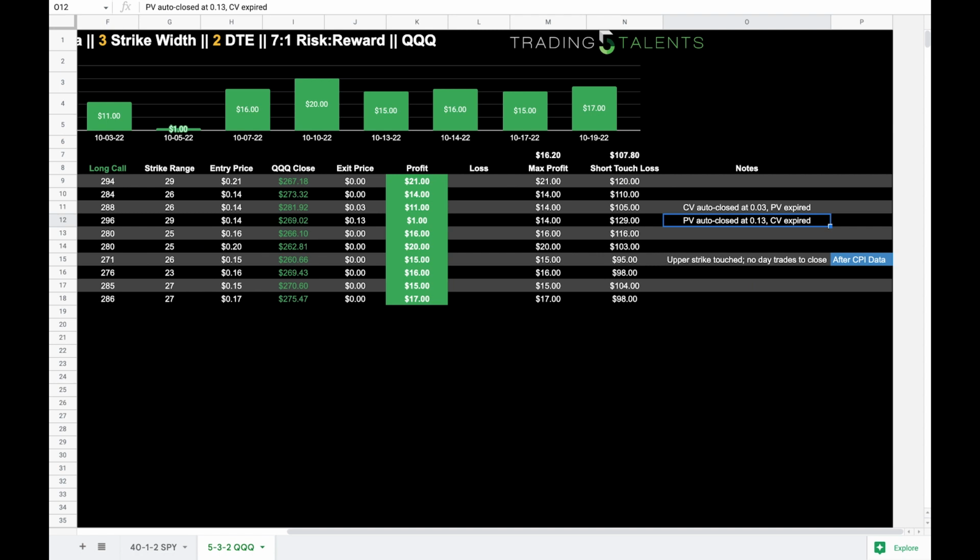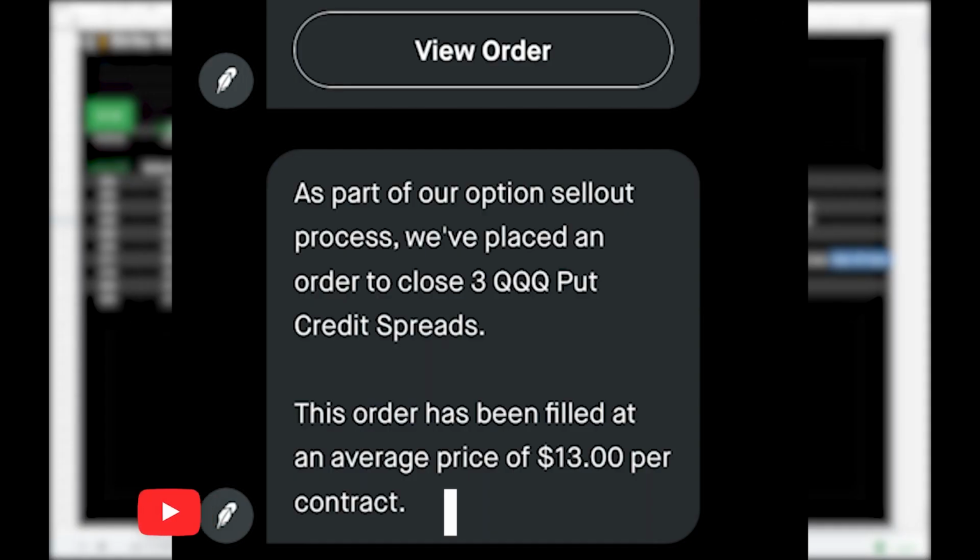It didn't touch it, but it was getting close. That's another thing you need to consider when you let these spreads and condors go to expiration. If you're using Robinhood, there is a chance that it could be auto closed if one of those spreads is at risk for being assigned on expiration day. It will auto close at 3 p.m. You just have to be aware of that.